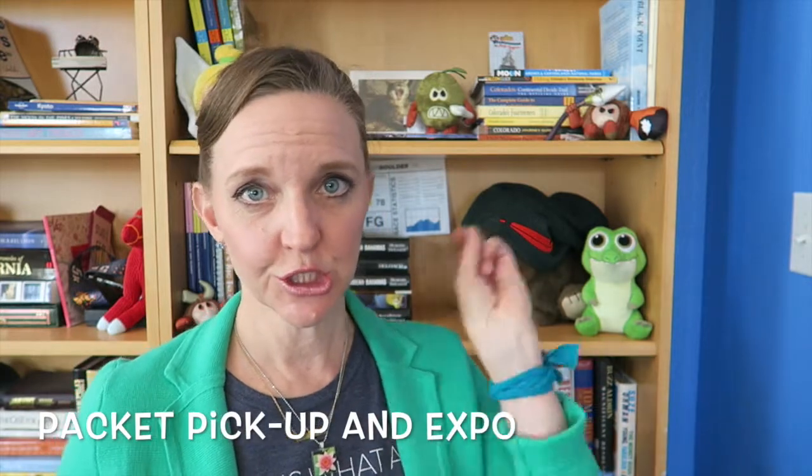So let's get into the Expo. You have one building, 2 levels. First, you head downstairs in the Disneyland Hotel to pick up your bib and probably your commemorative items. Then you head upstairs to pick up your t-shirts and see the rest of the Expo, including the Disney merchandise store.